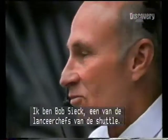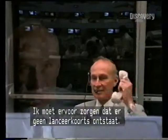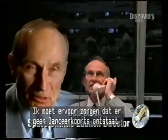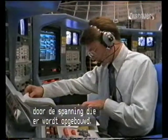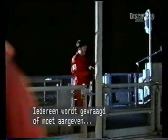Well, I'm Bob Seek. I'm the launch director for the space shuttle. My responsibility is to make sure that we don't get launch fever. We don't get carried away. In this pyramid of reaching the final go for launch, everyone is polled where they have to indicate that they are really go to proceed.